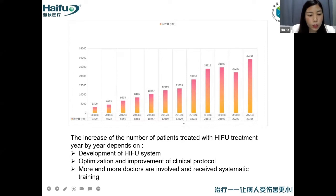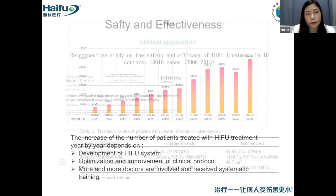This shows the patients we treated by HIFU over these years. We can see the number of patients treated with HIFU has increased very much year by year. And we analyzed the reasons why this happened. The first is development of the HIFU system. This is the key factor. And also the improvement of clinic protocol. This is also very important. And also more and more doctors are involved and receive the systematic training.